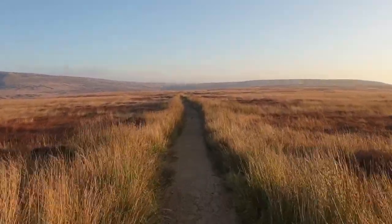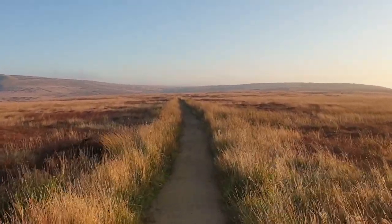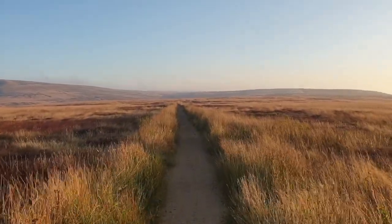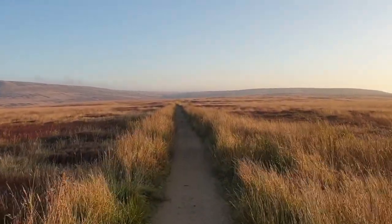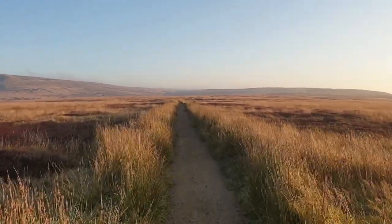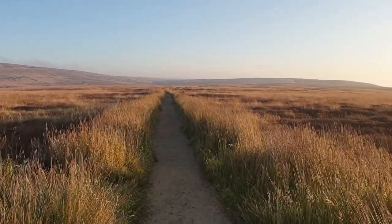I've not hiked along this bit for a year or two. When I did, it was in January, so I'm expecting it to be a bit of a sunnier occasion today. But it's really nice out here, really peaceful. Looking forward to a nice long hike. I want to put the miles in today, to be honest, but it should still be a good time.